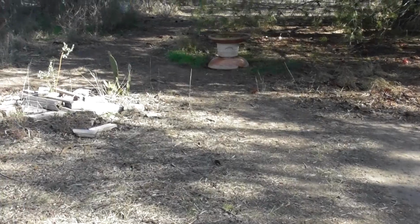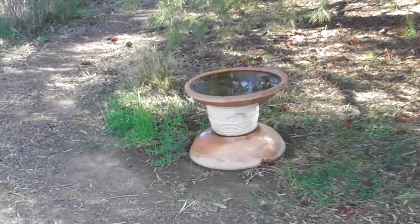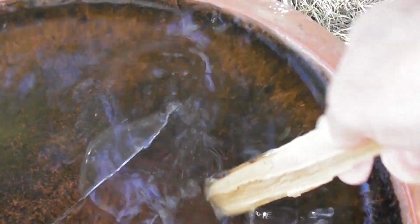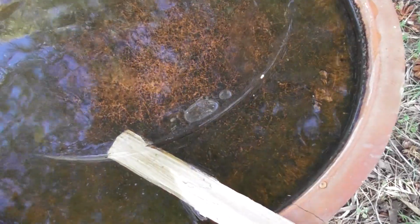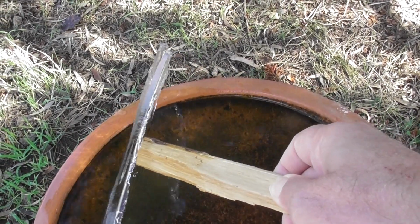Let's have a look at the bird bath. I haven't got all day. He can come back in a little while. Well, this bird bath has got a crack. Look, it's not going to last too long. I have to get some more, won't I? I don't know if I should buy these Bunnings bird baths made in Vietnam. They're not that strong.